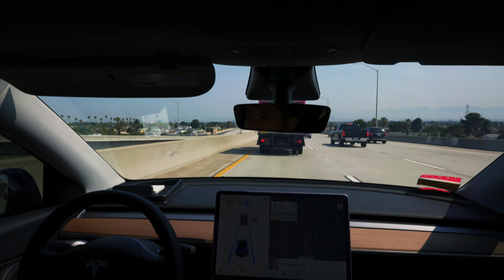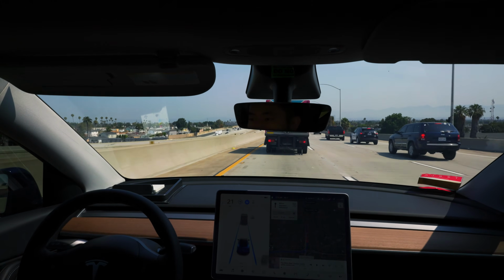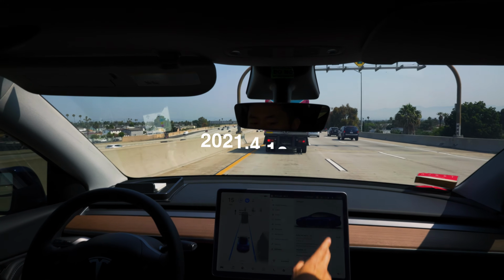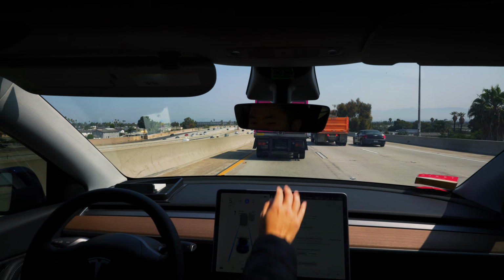A little bit of braking from Tesla Autopilot system down to 30 or even 26 miles an hour. Slowing down a little bit now as we pace this truck in front of us. In terms of what version this is, version 10.2, 2021.4.18.2. And this is the latest version at the time of this recording.